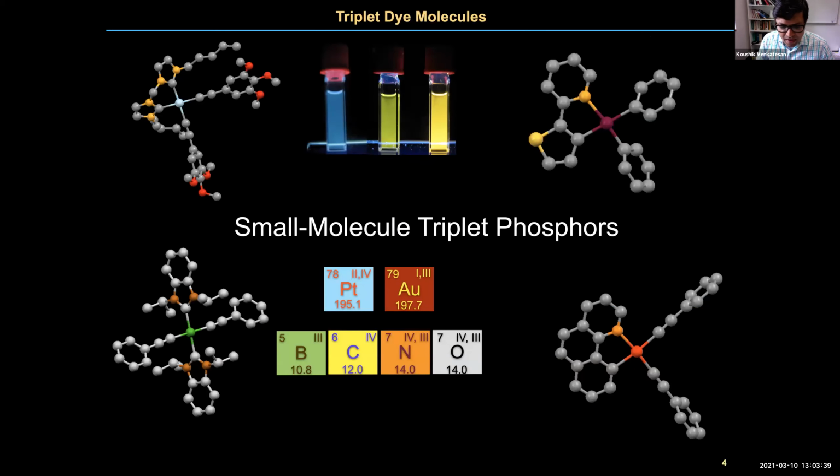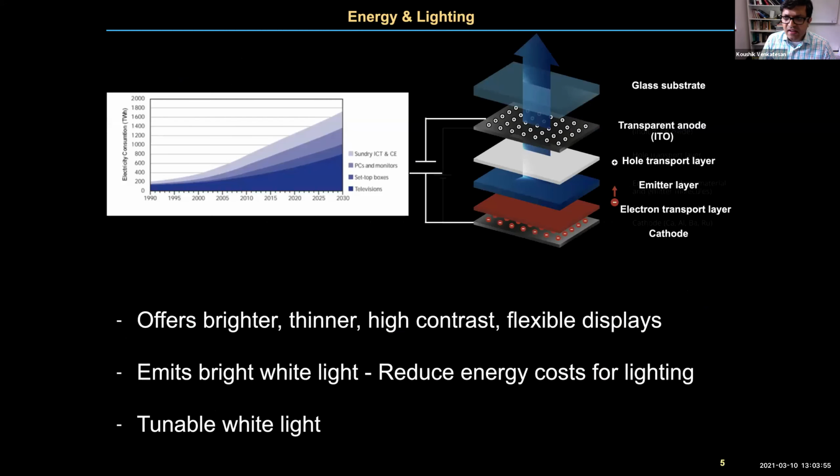For the past 10 years our group has focused on developing gold(III) cyclometalated complexes, as well as platinum(II) based triplet emitter molecules for OLED applications. I don't think this audience needs any significant introduction and motivation. The advantages of OLEDs are brighter, thinner displays with high contrast and flexibility. One of the key challenges for OLEDs is making white light, of course with the aim of reducing energy cost for lighting. The other interesting aspect of creating white light from OLEDs would be to make tunable white light as well.